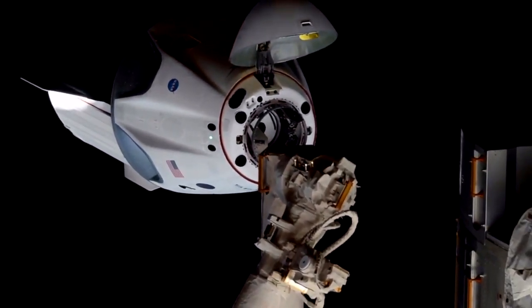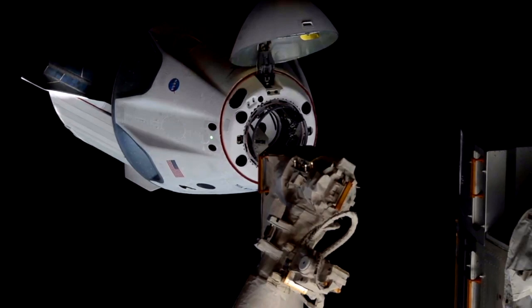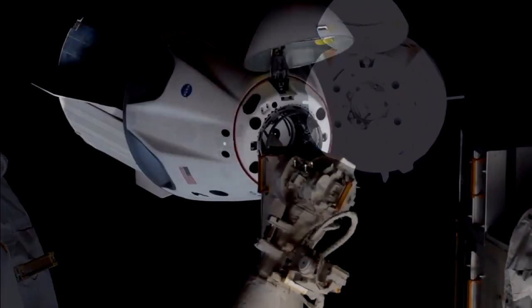Next, Dragon on the Big Loop. Our visors are down. Copy, visors down. The crew confirming their visors down, we should see the final approach resume. Station, Dragon on the Big Loop. We are inbound from approach 2. Copy, inbound. Station copy.